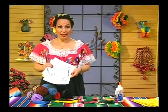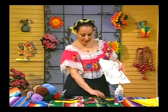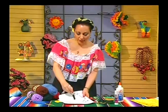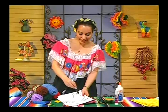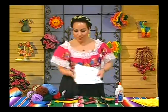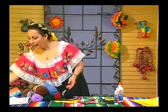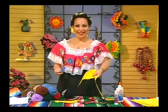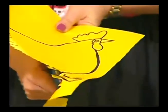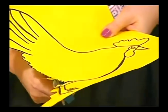Now, with a black pen or marker, you're going to trace the shape of the animal. In this case, it's a rooster, un gallo. Next, with the scissors, I'm going to cut out this shape, and I've already started cutting this out. Here you go. So you just start tracing and following the shape of your farm animal. All right? And cut it out.